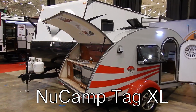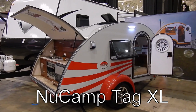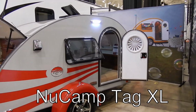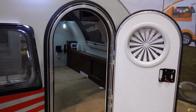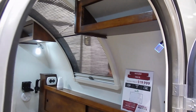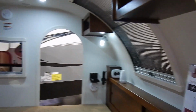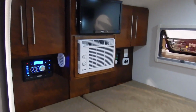on the floor. The next is the NuCamp Tag XL. Like the Luna, the kitchen's in the rear, and the interior doesn't have a whole lot to it. Again, the floor is covered with mats that look like you could flip them up into a chair configuration or leave them laid out for a bed. And you also have a radio, air conditioner, and TV.